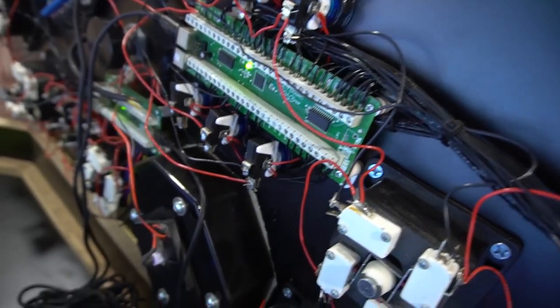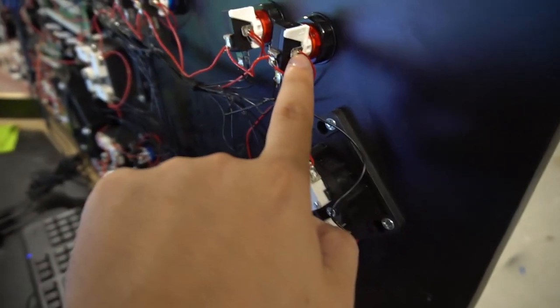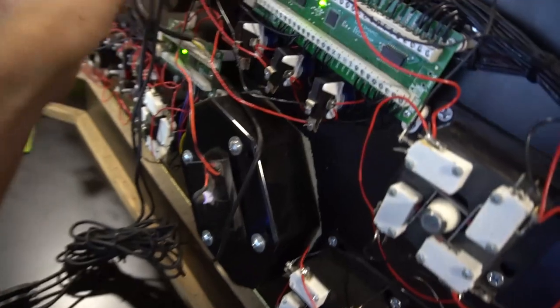The wiring on this is just insane. But the worst thing I saw was that he literally soldered all the connections on this. I've never seen that before. You got the trackball, you got the spinner.